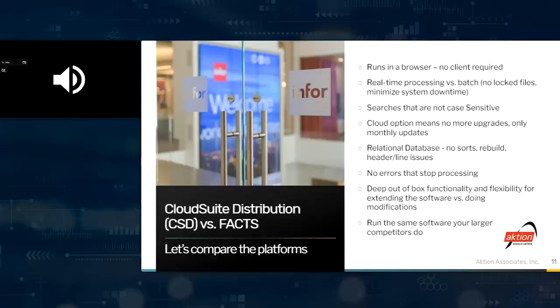So here's a slide I mentioned that we can do some comparisons between the two platforms. As we've already mentioned, it runs in a browser, so no client is required. As long as you have internet connectivity via Wi-Fi or cellular, you can open a browser, really any browser, and get access into your ERP. It is a real-time system versus a batch system. So in fact, after a lot of updates, you have to review the GL postings, you have to then run another separate update, and that locks users out. CSD is real time, so the journals are posted immediately, and there are no file locks. It's not case sensitive. My fax customers always got a kick out of that one. No longer do you have to be all uppercase yelling at your customers.